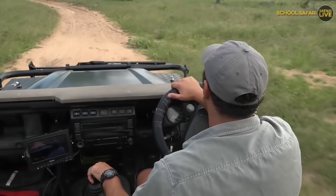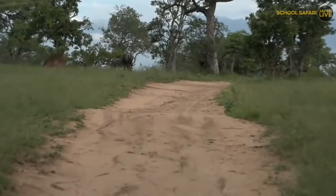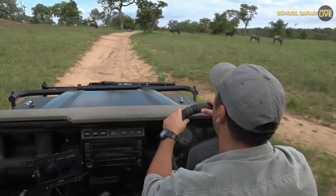I'm getting closer, but there we go. Have a look in front of us. All these wildebeest on the clearings. So it's a lovely area, nice and open. There's lots of grass for these wildebeest to feed on. Now, where have the elephant gone?